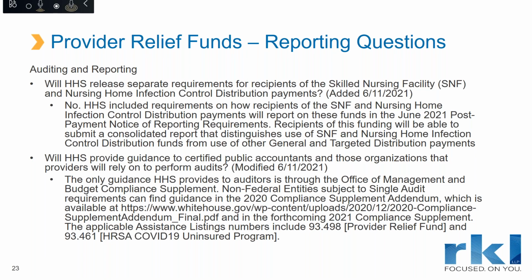The auditing and reporting FAQ, the question was specifically related to whether or not HHS was going to release separate requirements for the SNF or nursing home infection control payments. And the answer was no, that it is included in the information for the current reporting, and that the recipients will be able to submit the consolidated report that distinguishes the use of the SNF or infection control payments from the use of the general and targeted. And that was the area where Desiree mentioned in Section 8, where you're reporting the infection control, and then Section 9 is the other general and targeted distributions.